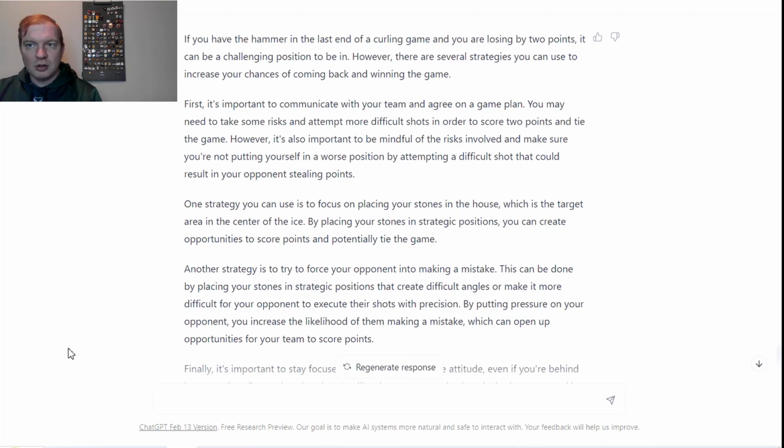Absolutely agreed. Great time for a team meeting before the end. A situation where you're in a little trouble but still in the game. You may need to take some risks and attempt more difficult shots in order to score 2 points and tie the game. I'd also say you're probably looking to score 3 and win. If you tie the game, you're going to an extra end. But of course, if you're in a league where you can have ties, then sure, 2 points might be the primary goal, with 3 points being sort of the bonus if you can get it.